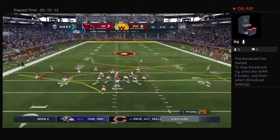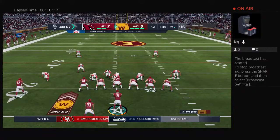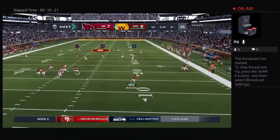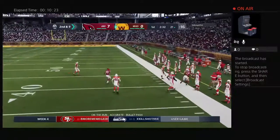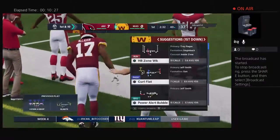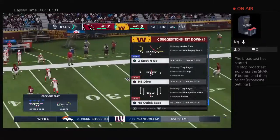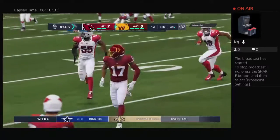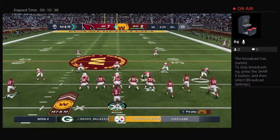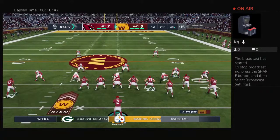2nd and 9 now from the 21. Out of the gun, McDonald. Flushed out right. That's complete. Terry McLaurin with it, and he'll be out of bounds right at the 40. 19 yards to pick up there. Move the chains. We talk about mobility on quarterbacks all the time. Here's where it really pays off. Able to move, evade, and is accurate throwing on the run and picking up a 1st down.